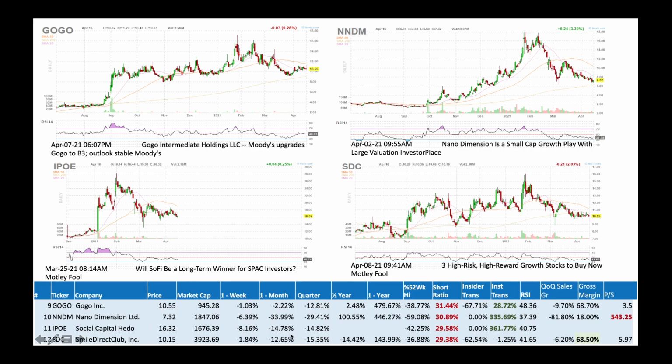And if you look at the numbers here, they're down 14% for the quarter, same story for the month, minus 8% for the week. And there is institutions buying it at this point, 361%. That's good. And I think that's why I'm buying this slowly, so that I can make some small position here and participate in any upward movement.